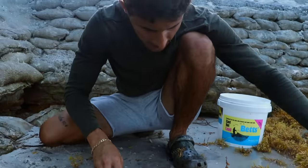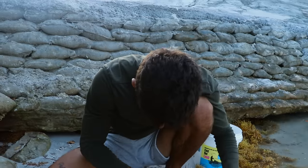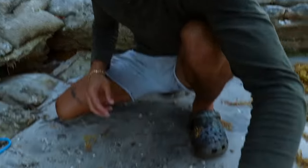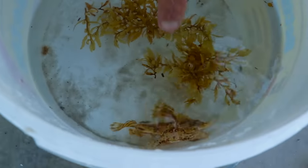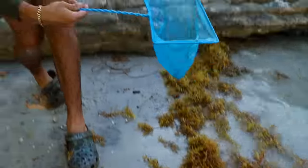All right, I'm not seeing anything else in there, so we're gonna toss that back in the water, make sure nothing gets trapped up here on land, and we're just gonna go through here, make sure there's nothing. Oh, there's a little shrimp. Dude, that crab's sick. Look how cool he is. It's crazy because, like I said, everything camouflages itself to look like the seaweed, even the crab and the fish. Let's go see if we can get some more.